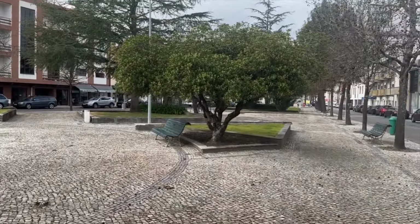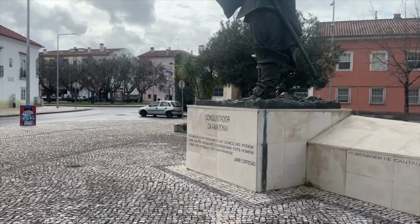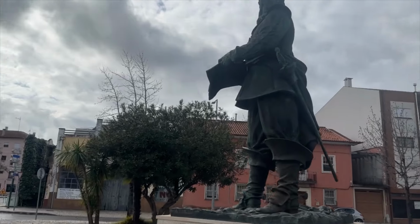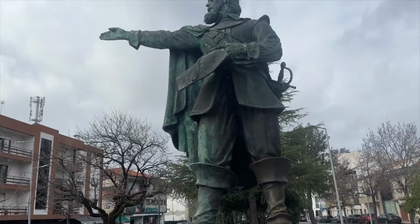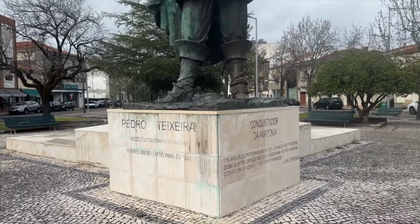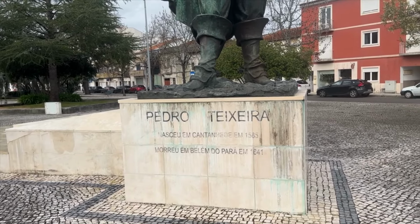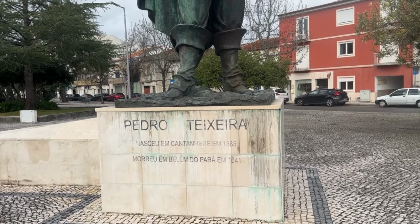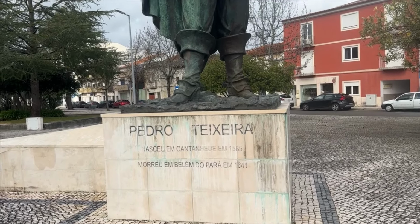Here we go. You can see some of the old buildings behind me. Here's a sweet little garden area. And there's a statue of some guy from, it looks to be the 1700s maybe? No, 1600s maybe. No, 1585. Okay, he was born here in Cantanhede in 1585, and he died in Belém, another part of Portugal, in 1641.